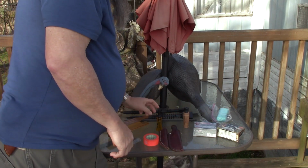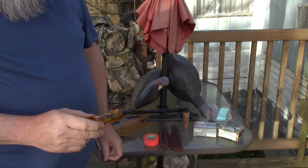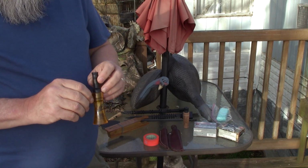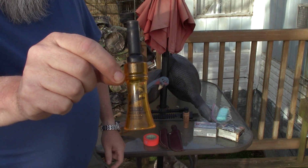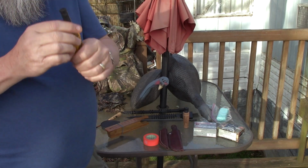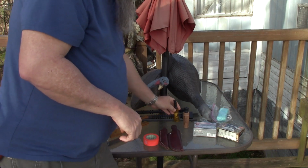And then for shock gobbling the gobblers, a lot of people carry an owl hooter to locate, but also a crow call. This is a Primos. I've never had any luck getting them to answer, but I carry that.